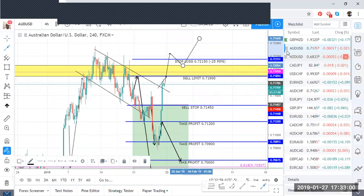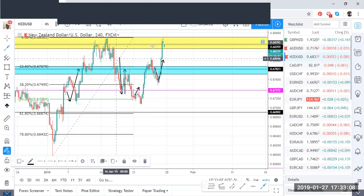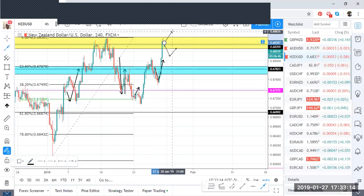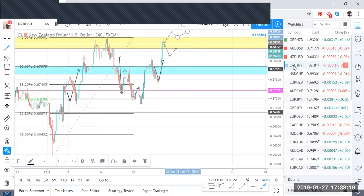I can mark it as red. Anything I mark as red is going to be on my zone. NU is in the zone, so I automatically just mark that. Only two things I look for: either for price to come out, break the zone, retest it, or break above and retest it, and then we can look for confirmation from there.